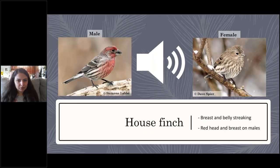Now we're going to talk about the house finch. Both males and females have breast and belly streaks. And by streaks, it's those dark lines going through their flanks and breasts. The males have a red head and they also have a slightly red belly. They have a very bubbly, whistly song that we're just now about to listen to.